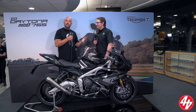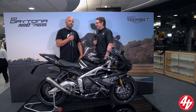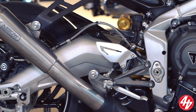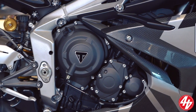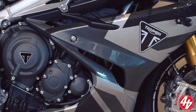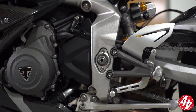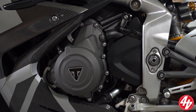I'm with Stuart Woods, the Chief Engineer. So you're the man to talk about this bike then. So the bits we don't know then, it's 128 horsepower, 130 PS. And you've done quite a lot of work to the internals. It's not just a case of getting the Street Triple engine. There's quite a lot of work gone in from the Moto2, etc. Can you explain a bit more about the engine?